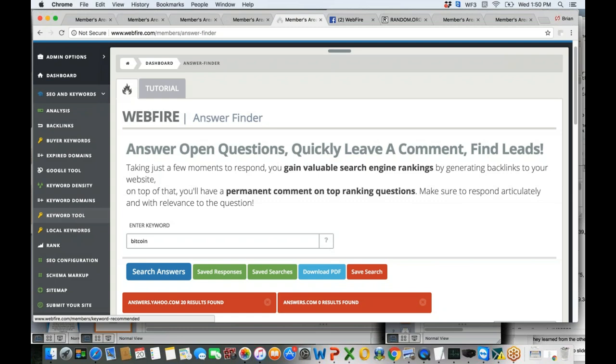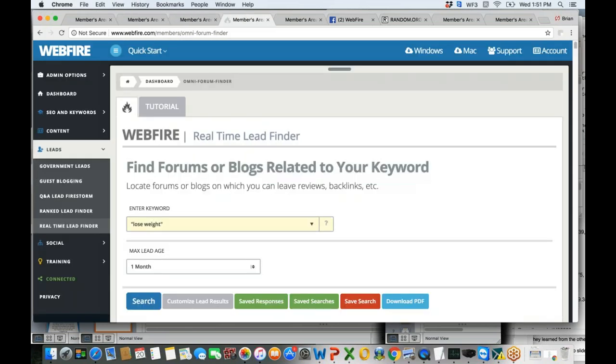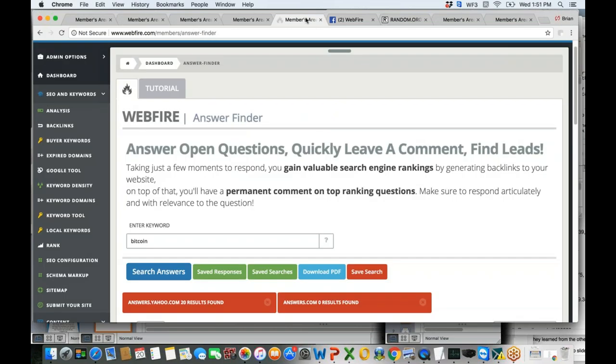And again, that's on top of using the lead tools right here to not only find possible buyers out there that are asking buyer type questions, or asking for reviews and stuff. In fact, a cool thing that you can do right here, even for the real-time lead finder, is you can do a term like looking to buy. I sometimes do this just to research what people are looking for, and it can give you an idea of what's out there and what has to be searched for. We can come back to that in a second.